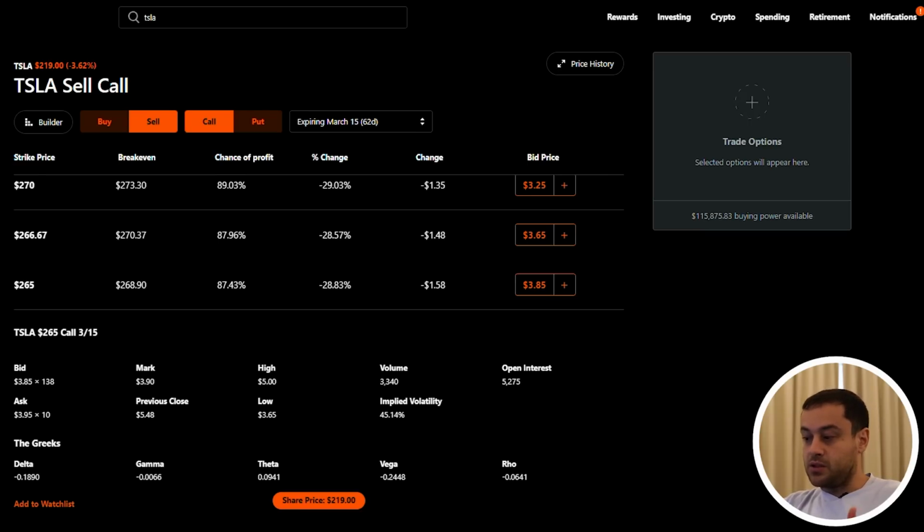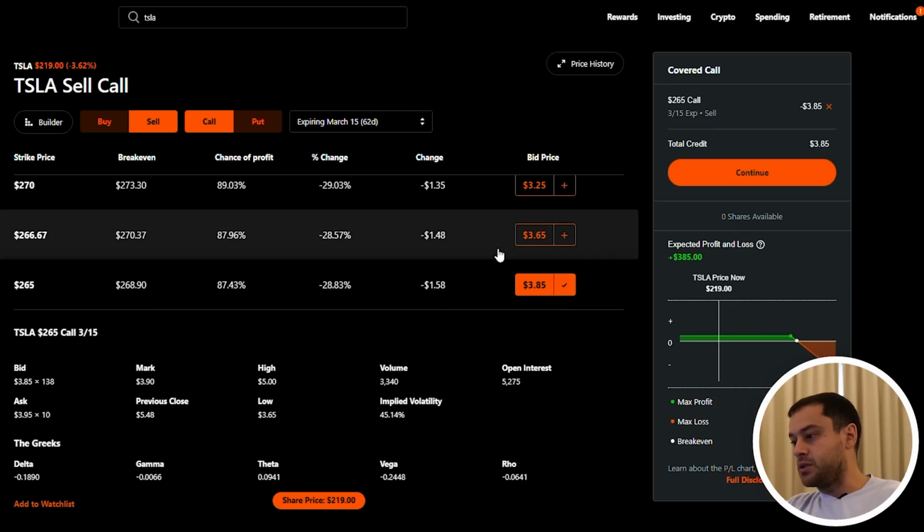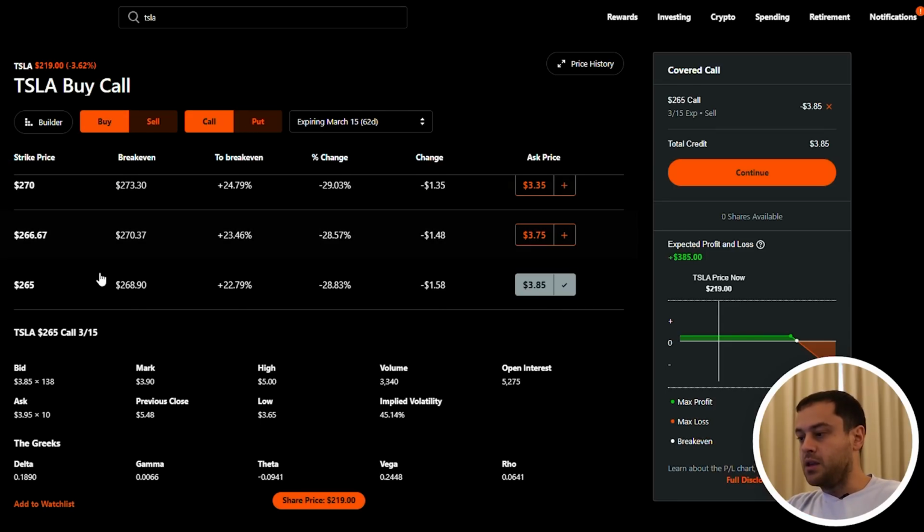Now, taking a look at this call credit spread, we open this up by going for 265. So we sell the 265 right here. We collect $385. Now, what you can do is go buy a call option. The reason why you want to do this is that if you sell a call option by itself, that opens you up to unlimited risk, and you most likely can't do that. To open up a proper spread, you need to buy one option and sell another option.